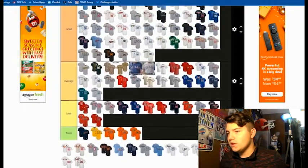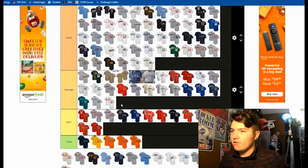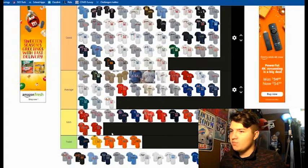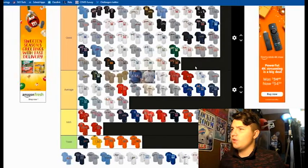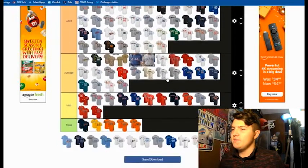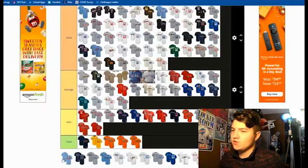Cardinals. Oh, we're getting toward the end here. This one, average. This one has the red, it's pretty good. This one's gray, also average. Oh, dude, look at that. Hold on, I need to put it there. Just put it in elite. I'm not like an Orioles fan or anything. I just like the jersey.